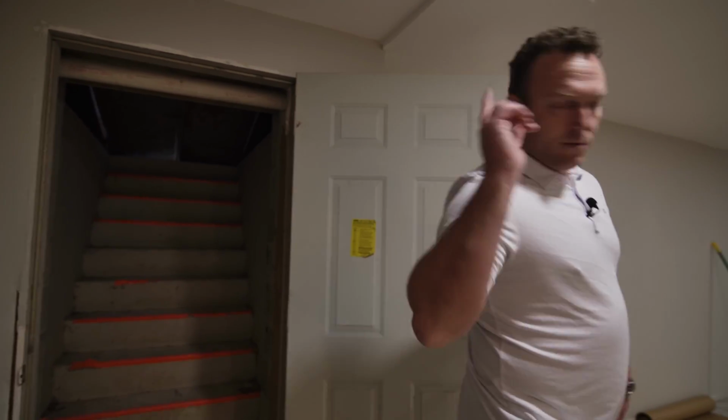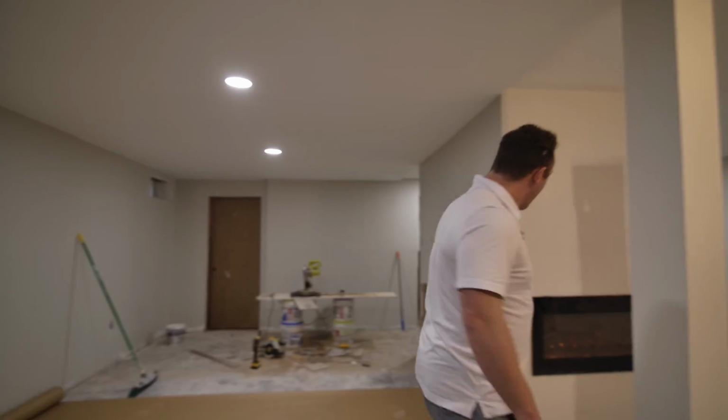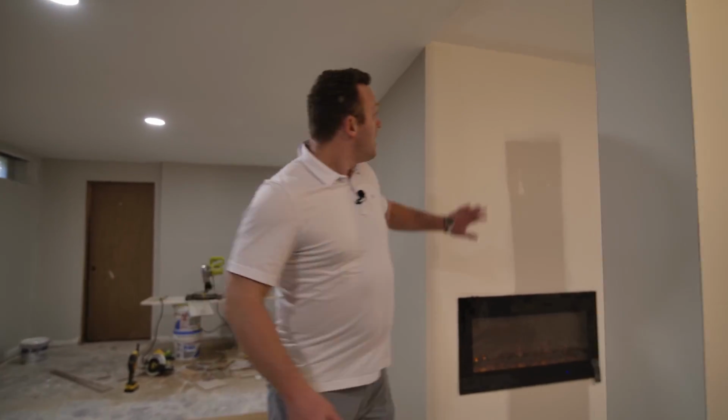Oh, one other thing I want to show you. Check out what they did here. They put a fireplace in the wall where the stairs come down.